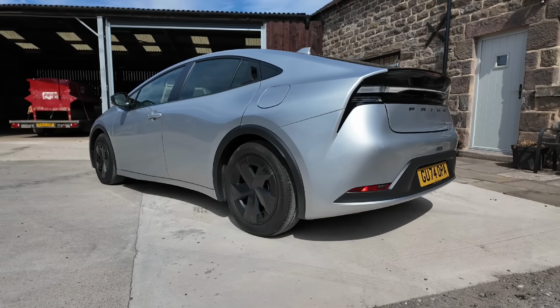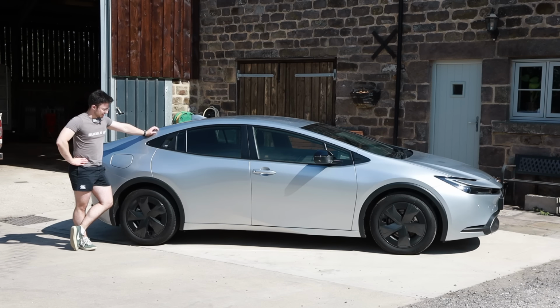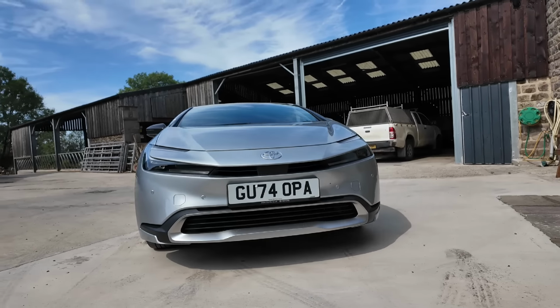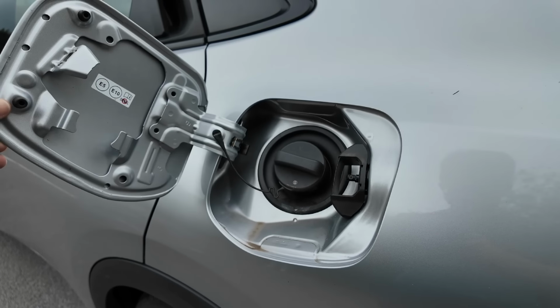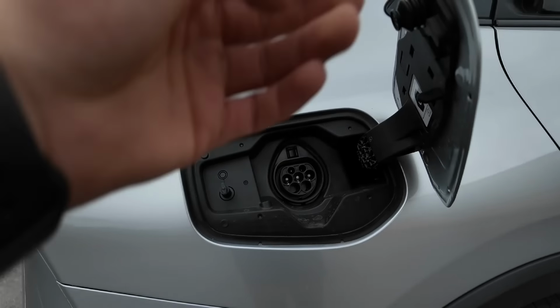To charge that at home, you're looking at somewhere around 4.5 hours, and this battery pack is actually smaller and more energy dense and therefore more efficient in terms of space than the battery packs used in previous Toyota plug-in hybrids. You do still have a conventional fuel filler on the other side of the car, which you have to release inside the cabin, which I find bizarre given you can push this to open it, but never mind about that.